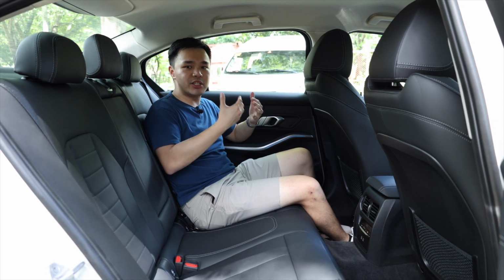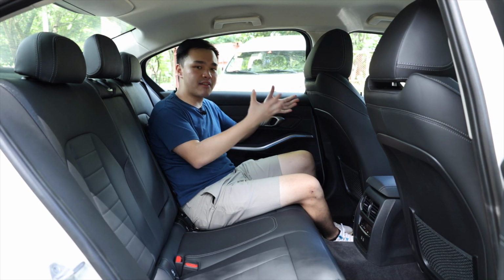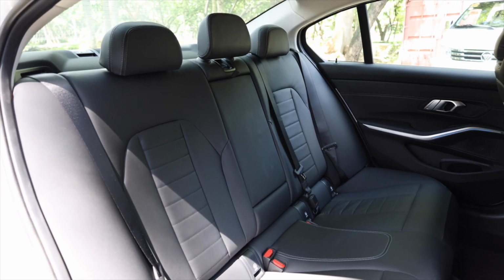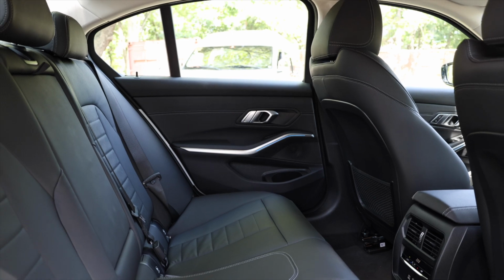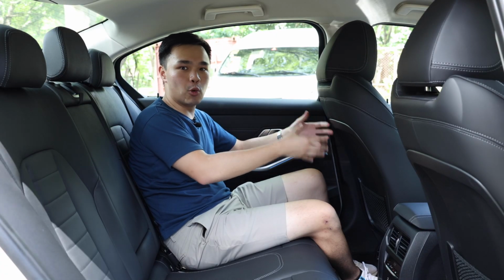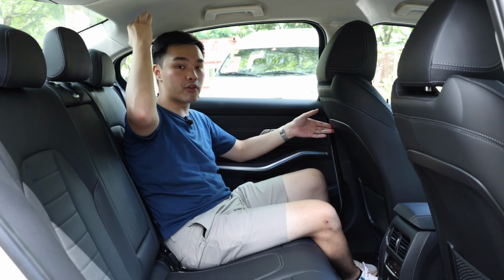Now back here, just like a lot of 3 Series in the past, it's not really made to be a car that you're going to be chauffeured around in. It really is a driver-focused vehicle, and that really shows when it comes to legroom. Well, this generation really improves by a lot. Your legroom is also just about ample. It's not going to win any awards for the most space at the back, and the same is true for your headroom.